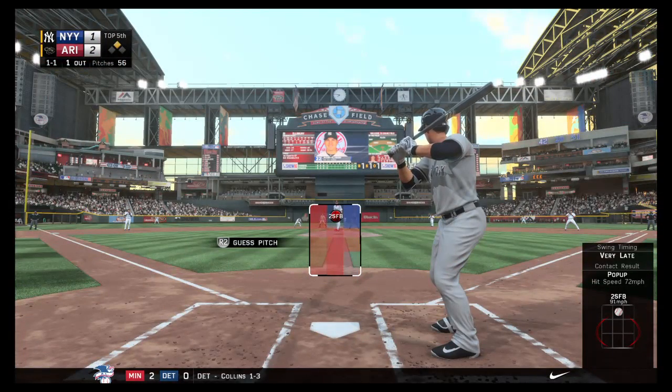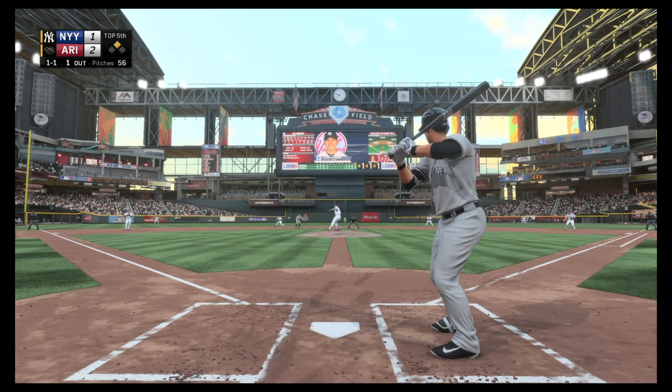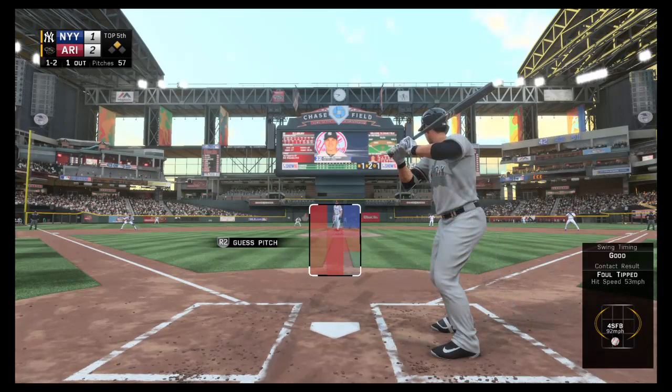Well, I think most fans would remember Jacoby Ellsbury's amazing 2011 season. That year he won a Gold Glove, a Silver Slugger, and was runner-up for the AL MVP award just behind Justin Verlander. That was a pretty big year.